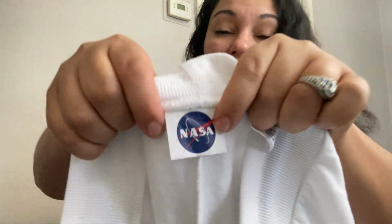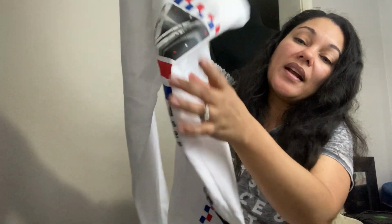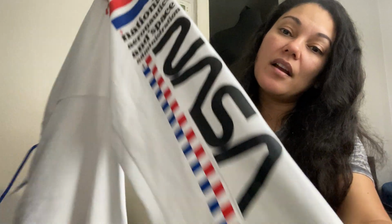And I'm off this week from my regular job, so I'm hitting up all the church thrift stores and stuff. But yeah, NASA. These are some white sweatpants. Didn't comp these out, but I did sell a NASA sweater just the other day. And I just know that NASA is like a popular thing.